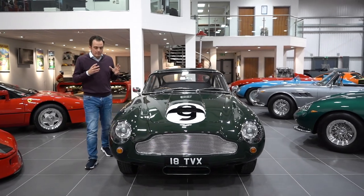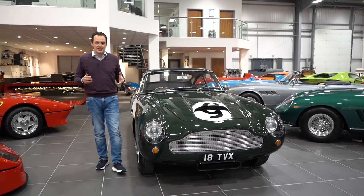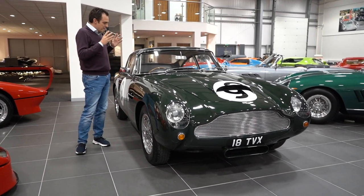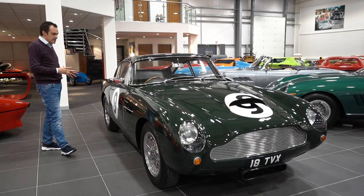It was built new, not on the production line, but in the experimental department. Sounds a bit like being built by Q for James Bond. Just an amazing history car. It was a master project car. It was built there in 1960.